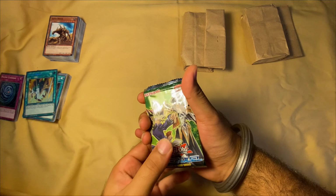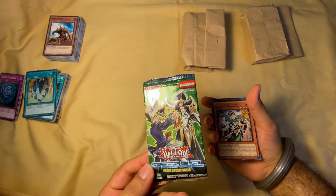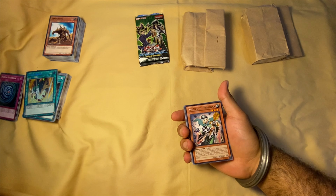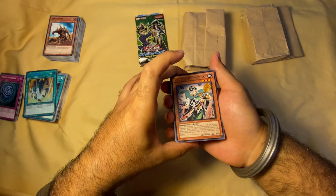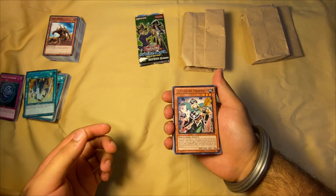Oh, speak of the devil. We got a Speed Duel pack. Reno Lost Souls. We'll open that later. Open that at the end. So, okay, they had a pack in here for some reason, but we'll take it. So we got a rare. Maybe they have it set up differently. Like maybe all of these are holos.